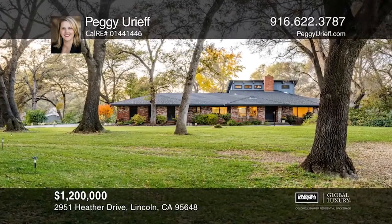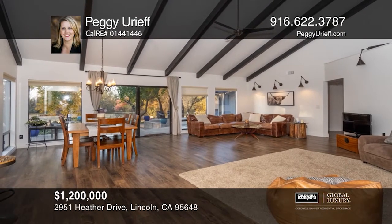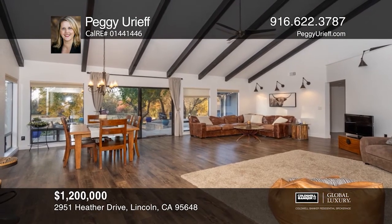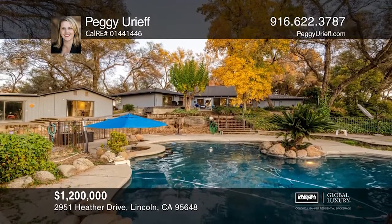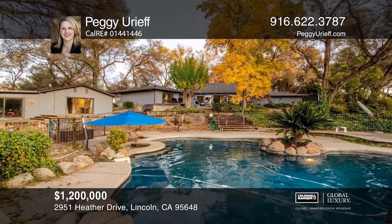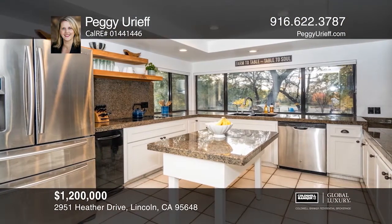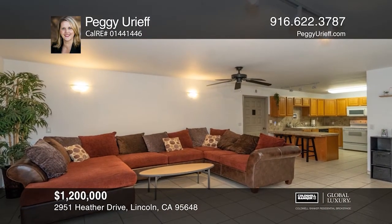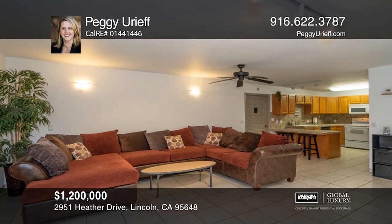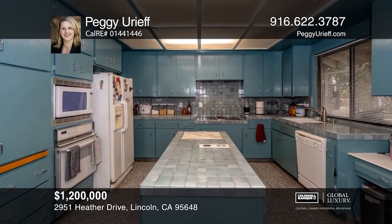Welcome to this country location within minutes from downtown Lincoln and Loomis. The main house offers a backyard with outdoor patios, gardens, pool, outdoor kitchen, treehouse, and more. The second residence features one bedroom, three baths, a loft, kitchen, and family room. The third residence has one bedroom and bath, a kitchen, family room, and pool views. See how you can unwind in your new home by calling Peggy Urif today.